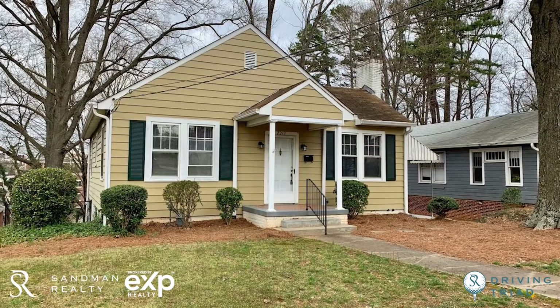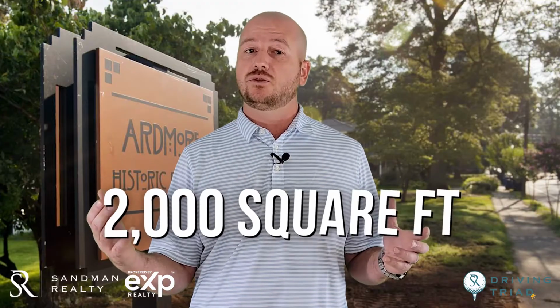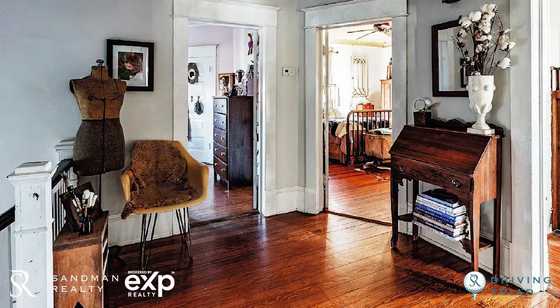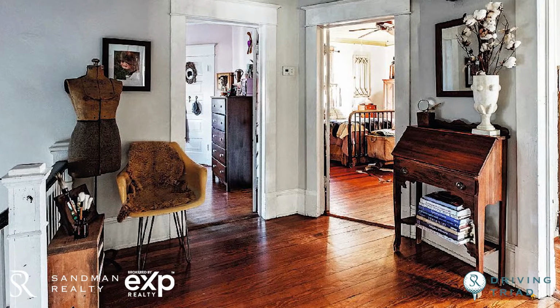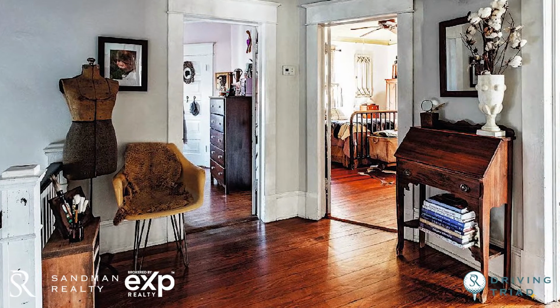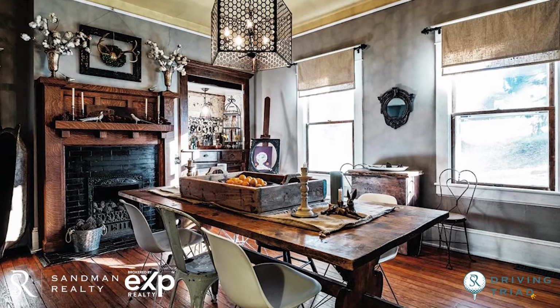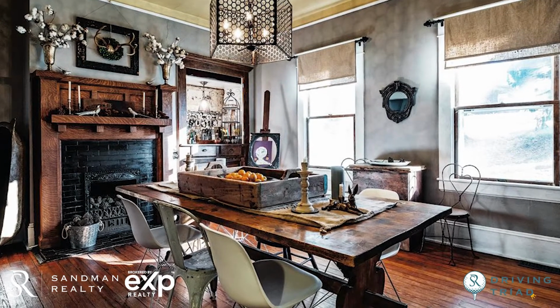A lot of 3-bedroom homes on the bigger side are only about 2,000 square feet, and on the smaller side, you can get even 900 to 1,000 square feet even for a 3-bedroom. Because of those things, it attracts a certain clientele who like those old details, the heavy moldings, wood-burning fireplaces, formal living rooms, things of that nature that you don't always see these days.